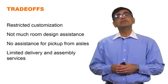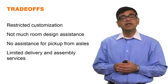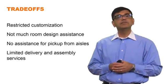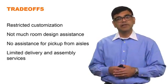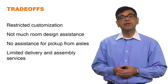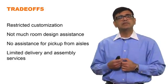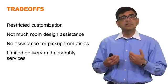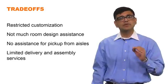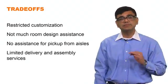Limited delivery and assembly services. Again, there are stories, horror stories of IKEA delivery, because that's not something that they're focusing on, and that's a trade-off that they're willing to make. That they're not a delivery company. They're not a "we will assemble it for you" company. They're outsourcing those things, and at least on the basis of some of the articles, they don't seem to pay too much attention to these kinds of services. So those are conscious trade-offs that they're making in terms of they're not offering these things to customers.